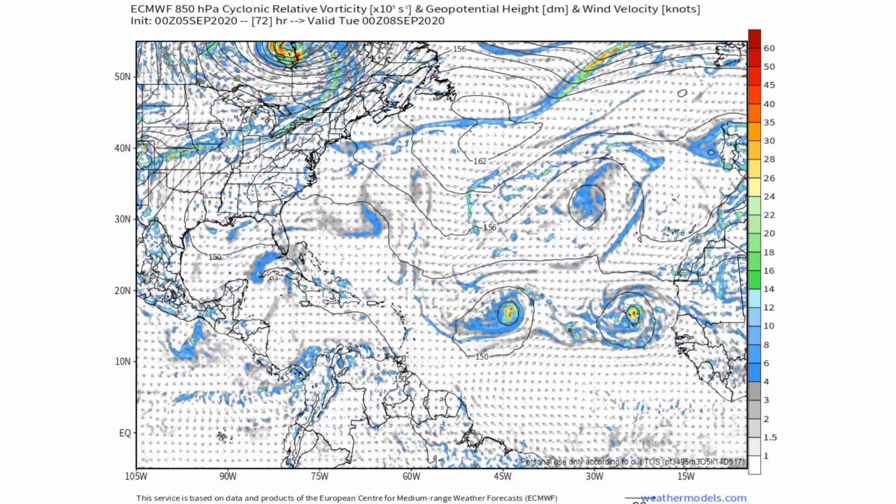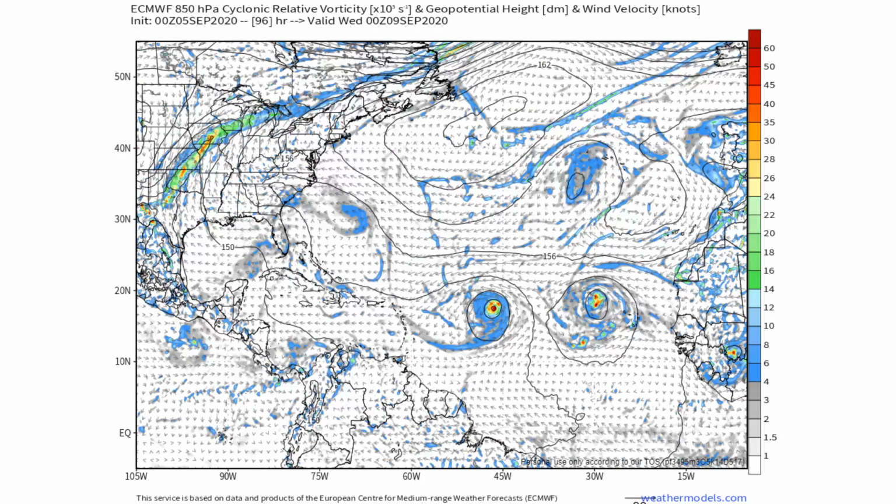Now, here would be by Monday night, and we're starting to see it's moving westward and also rapidly intensifying as it moves westward. Now, it really starts to get going, and I'm eyeing this one, potential Invest 93L off the African coast. This one is the one that's further to the east, and I really think this one has the better chance out of the two of developing right now.